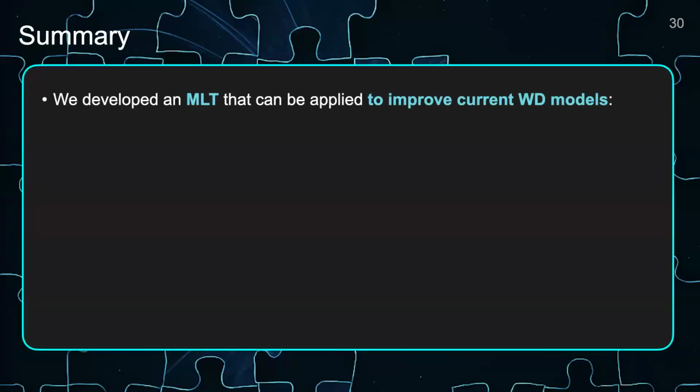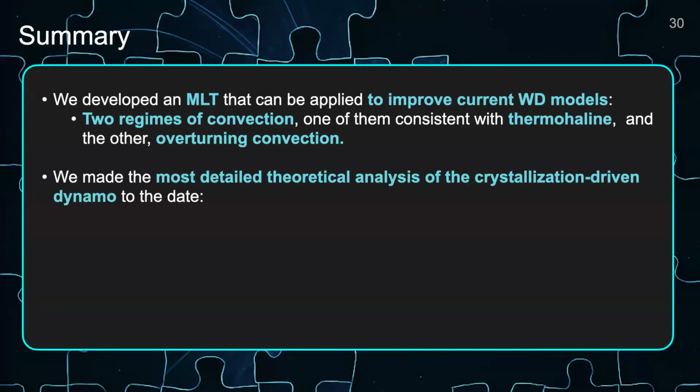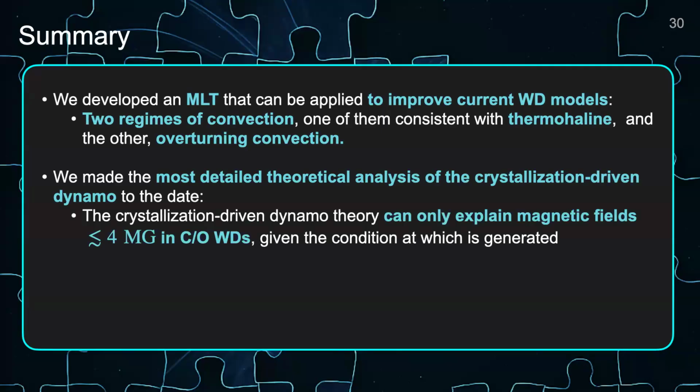As a summary, we have developed a mixing length theory that can be applied to improve current white dwarf models. We found two regimes of convection, which connect basically the previous theories about the convective velocity estimations. We have made the most detailed analysis of the crystallization-driven dynamo theory to date, with the main conclusion that we can only explain a few megagauss magnetic white dwarfs in the carbon-oxygen case, given the conditions at which it's generated.